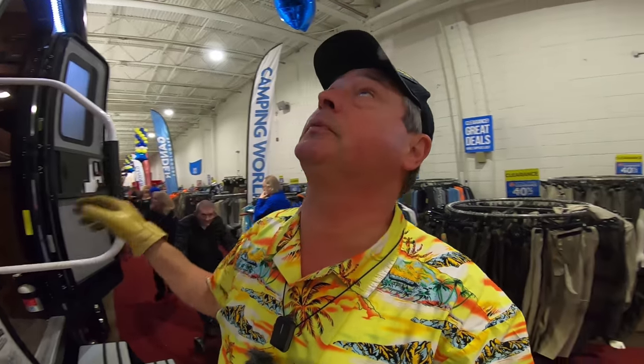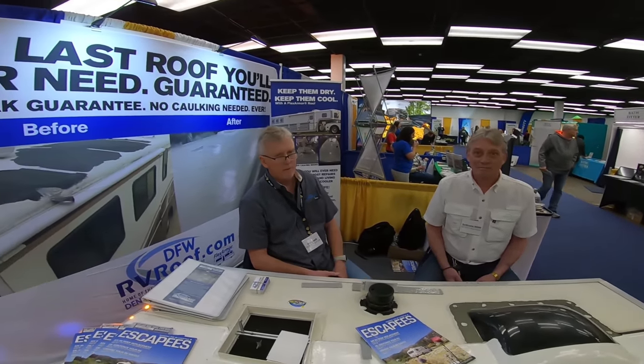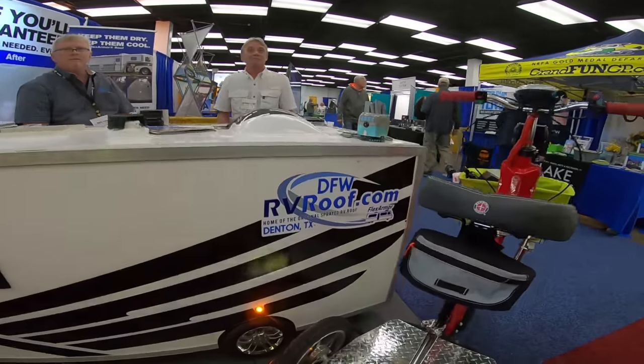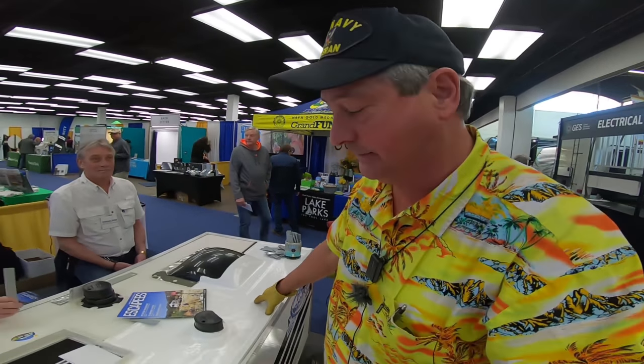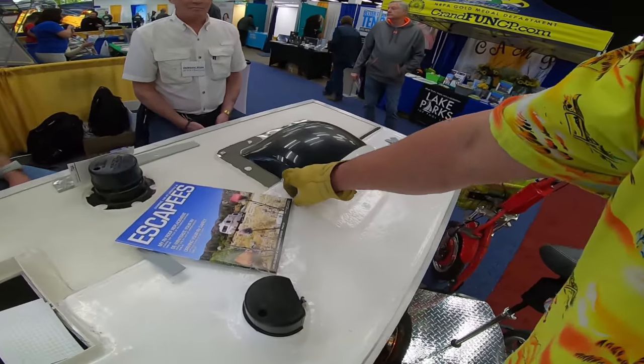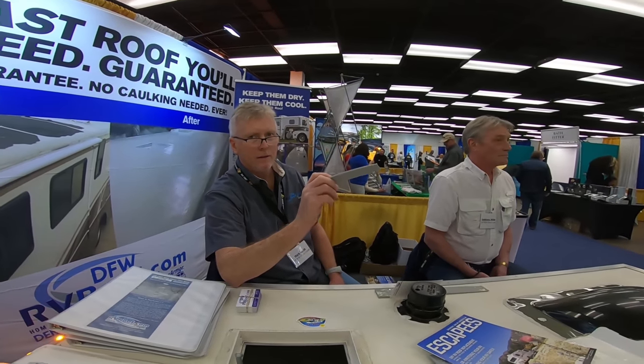This is definitely one you might want to look into if you're thinking about doing some boondocking in a travel trailer. So I'm hanging out here at the Dallas RV show with Mark Lamb and Dwayne White, and they're with dfwrvroof.com out of Denton, Texas, and they've got the coolest thing. Flex Armor. It's called Flex Armor. So Mark, give us a little rundown on what sets you apart from anything else.